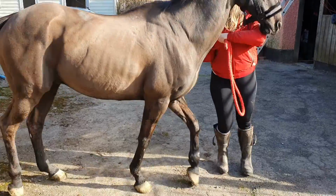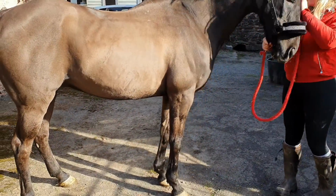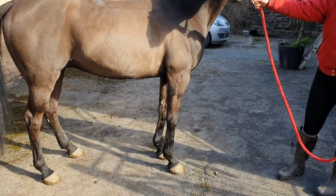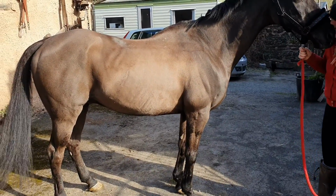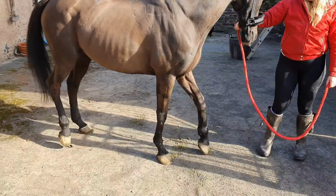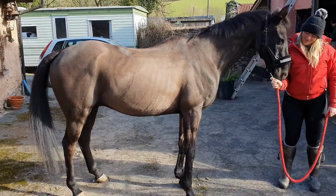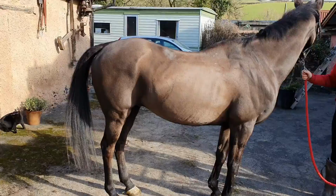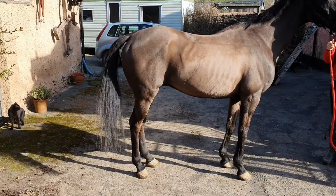He's got a reasonable sloping shoulder, so you'd expect a reasonable amount of protraction of the front limb. That's matched with the fetlock to pastern to hoof angle. If we look, he's stood slightly camped under in front, but otherwise seems fairly straight through the limb. He's got a nice length of hind limb, a little bit of angulation at the hock, but it's generally fairly straight through the hind limb.